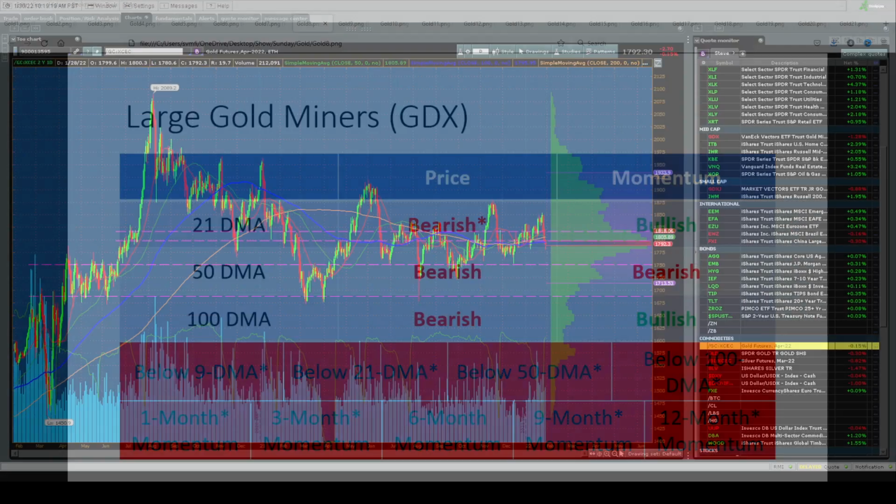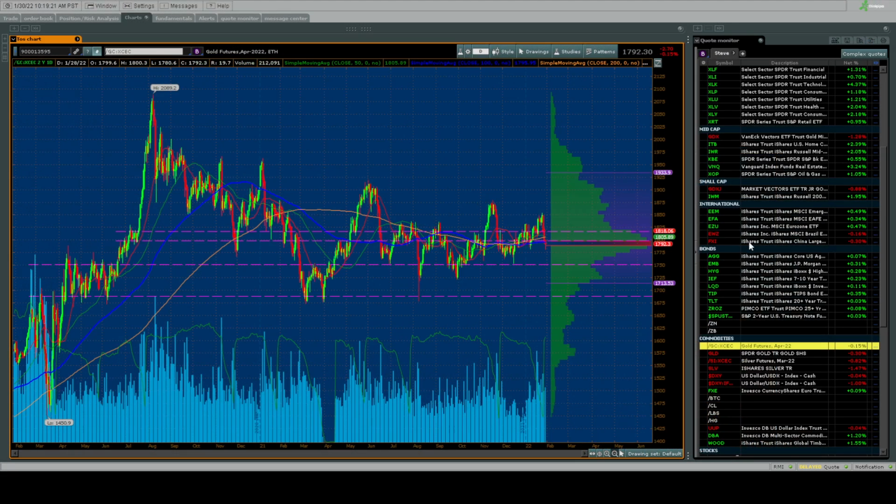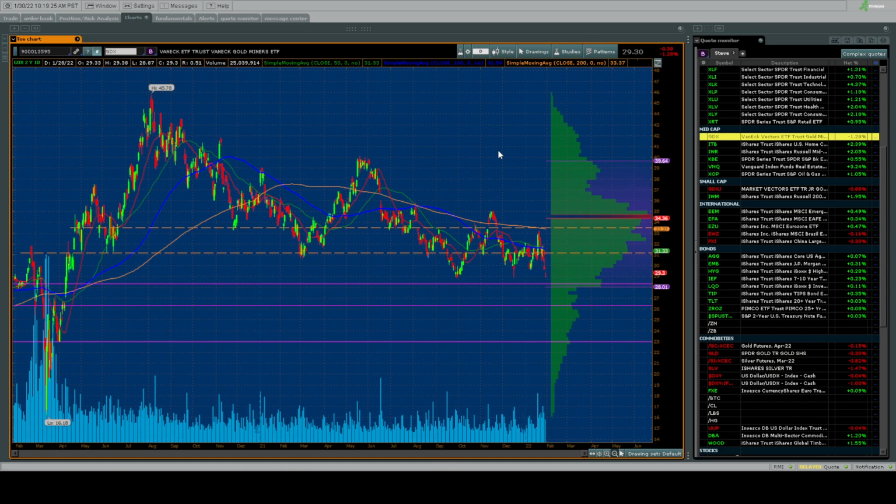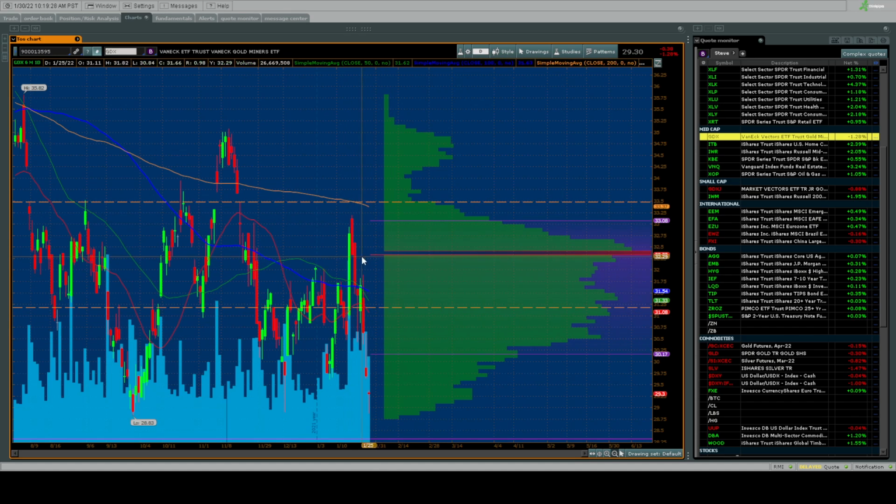So let's take a look at the charts, because, well, my friends, it is not pretty at all. Let's go over here to GDX. Let's go back to the 6-month chart, and price got up there, and I remember we talked about that this was a level of resistance, and it tagged it, got rejected, price came down.